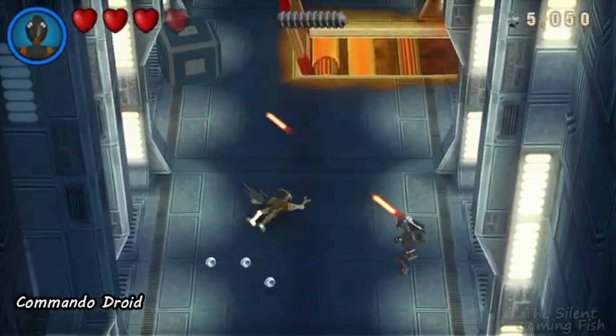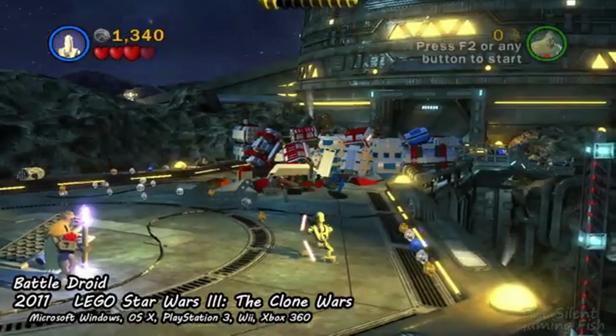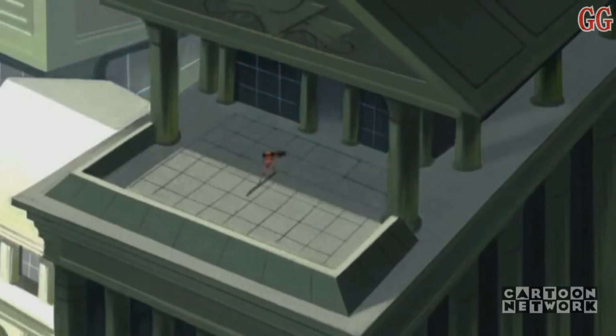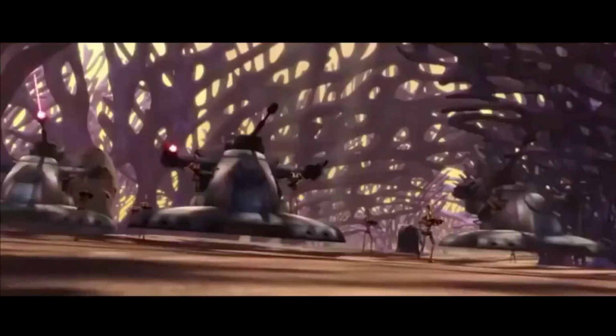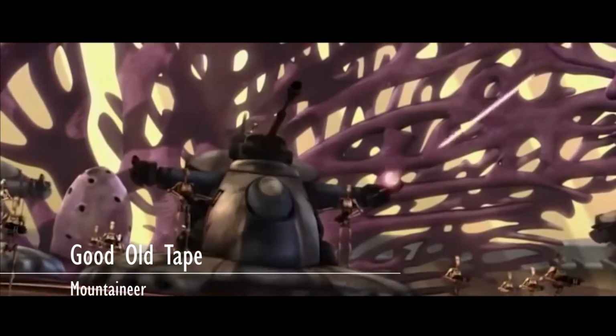B1 battle units are light and nimble, especially compared to later B2 units. It may seem like a silly thing to point out, but the B1 units are capable of running. This allows them to quickly redeploy on the battlefield or rush the enemy and catch them by surprise. The only issue is that this never really occurs to them, at least in the movies and in the 2008 Clone Wars series it doesn't.